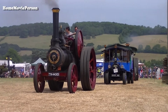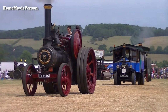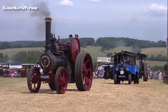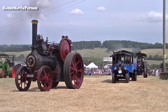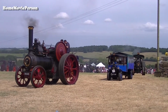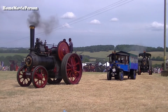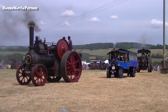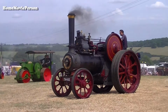We're going to finish with, what is it? Hello, sir. Tell me what we've got here. The 1902 Aveling Porter Road Roller. And what we're towing is very much synonymous with what this was used for in its working life. Yeah, it's a tar flapper, 1926, I think.